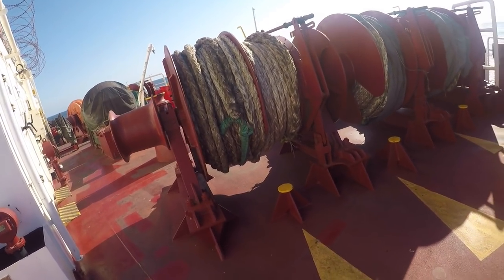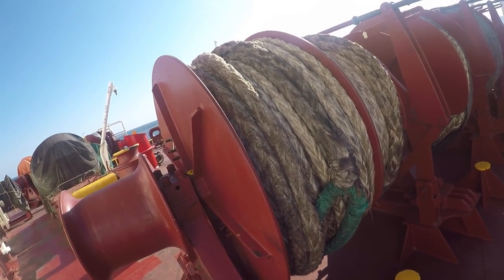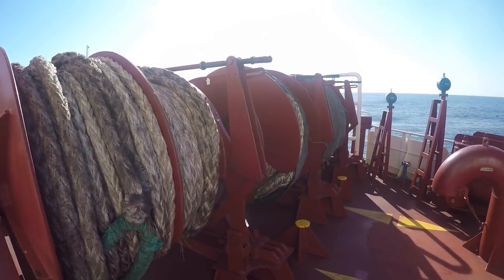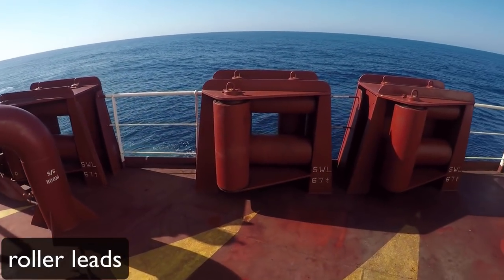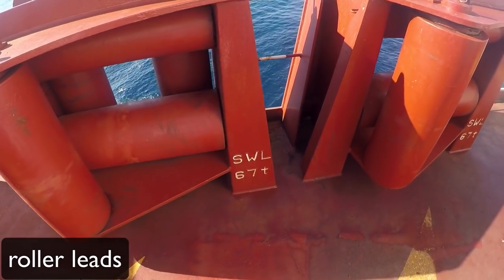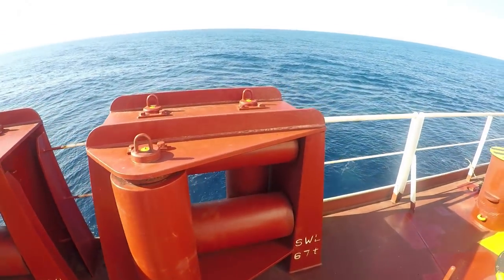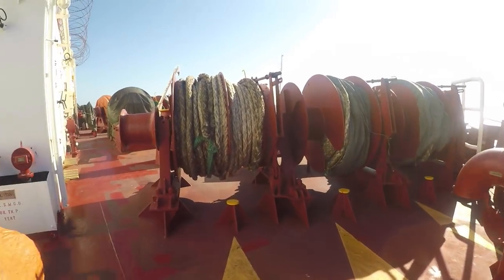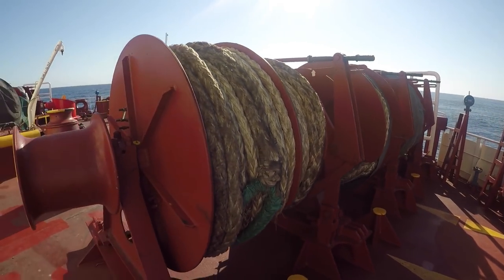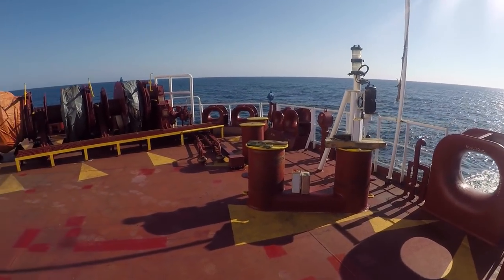These are the winches. Winches are the ones where we pass lines. It's like a rotor, it rotates and lines are passed for making fast the ship through this roller. As you can see, it's marked 67 ton SWL. So these are the drums having three ropes on it. Same on the other side.